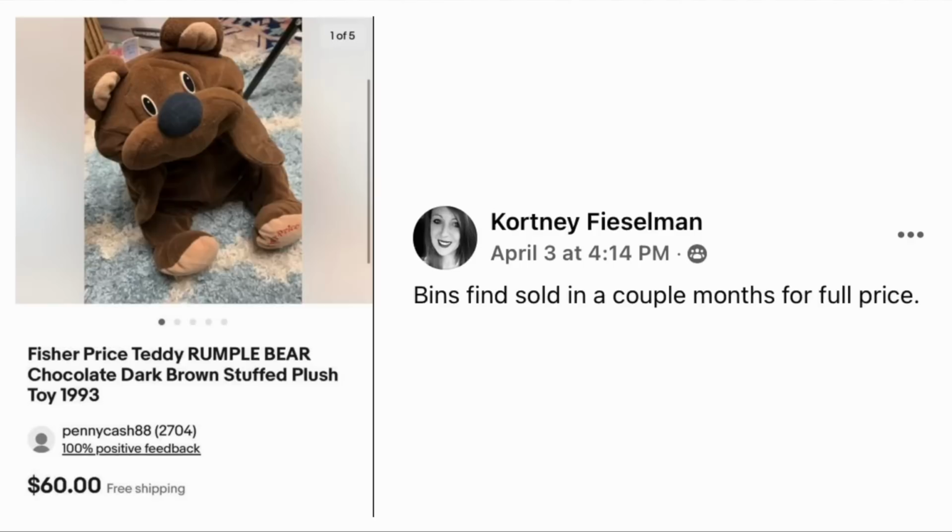$50. Courtney Feiselman, found at the bins, sold in a couple of months for full price. Fisher-Price Teddy Rumple Bear from 1993, $60. So she probably paid $1 for it. And that just looks really plain to me. It's not, you know, a unicorn with sparkles and glitter on it. It's just your basic brown teddy bear.